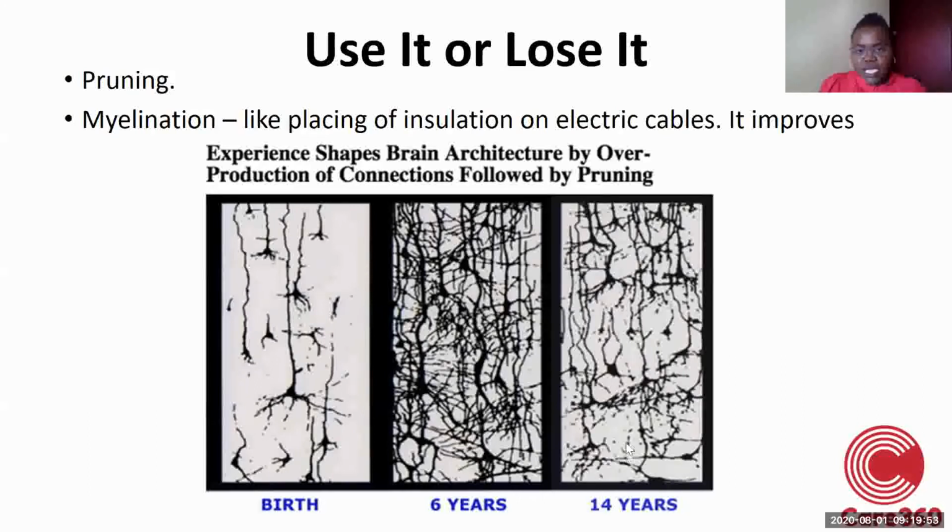Now look at the brain of a child that is 14 years old. What do you notice? Can someone tell us what you notice? What's happened? Vivian, what do you notice? Look at the picture of the nerve connections in the brain of a 14-year-old and compare it to that of a 6-year-old. What do you see? Any volunteer? Tracy? Tracy, do you notice anything different? It's well structured and it's more clear.